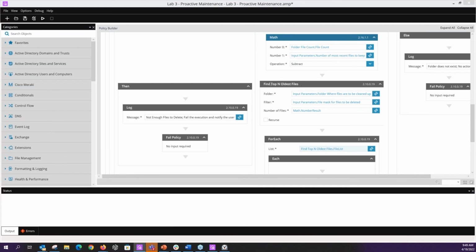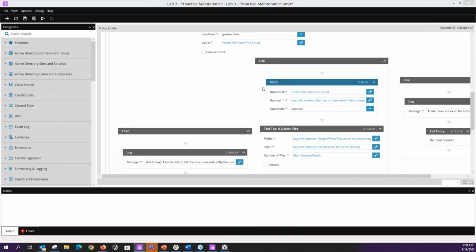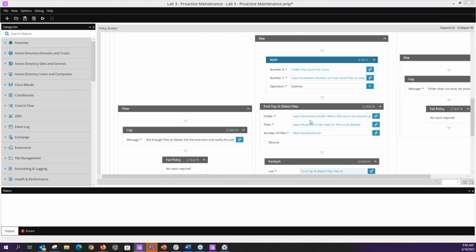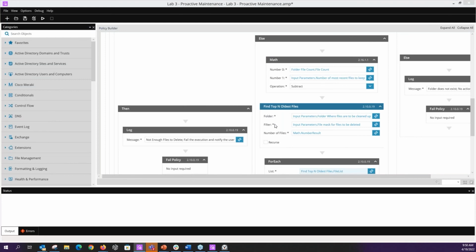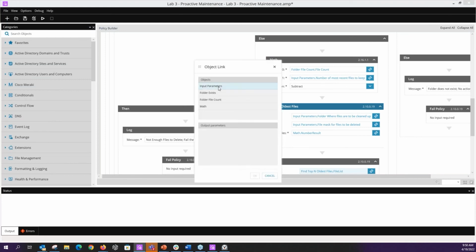Find the top oldest files, because we're not going to just randomly delete the top 10. We want to find the oldest ones, so based on last modified date. So we're going to link in the area where files are to be cleaned up. We're going to filter on that file mask.